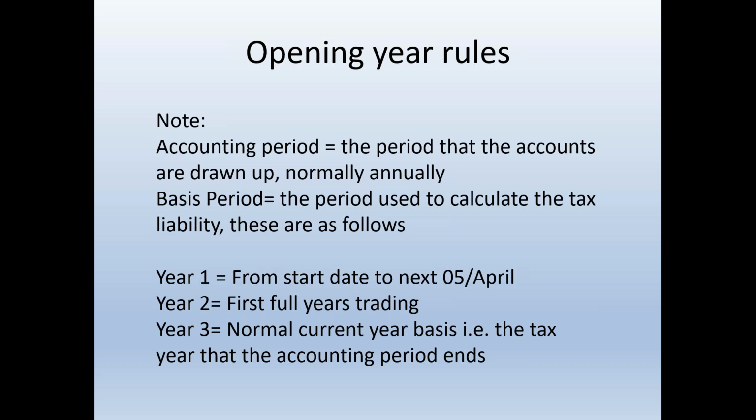So on your second year's tax return, you actually have a slight overlap from year 1. And because this is just an outline and a summary, we deal with this in more detail, but it's actually relatively easy to understand once you've done a number of examples. And after year 3, you go on to what's called a current year basis, and that's the tax year in which the accounting period ends. In other words, even in year 3, you don't prorata it over the end of the tax year. It's the tax year in which the accounting period ends. All of your profits go into that.